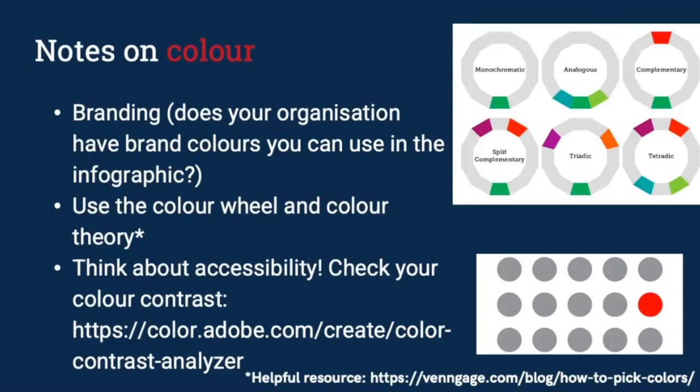But a really handy tool for that, Adobe has a nice color contrast analyzer that I believe is free to use. You can actually just input your color palette into that, and they will spit back an accessibility score for you, and they'll give you some tips about how you can make that color palette more accessible and things like that. So that can be a really handy tool to use if you're just starting out in making these choices.